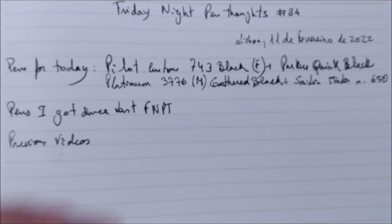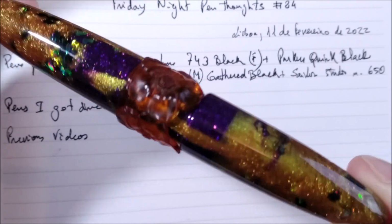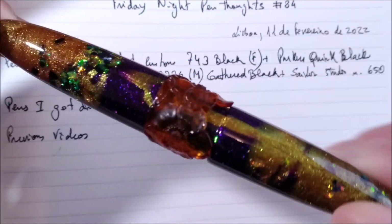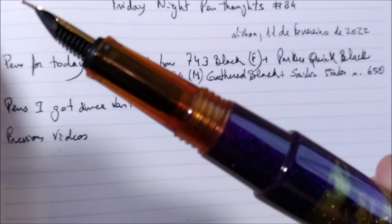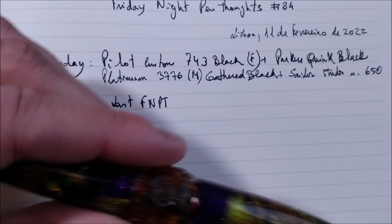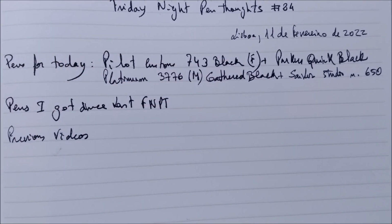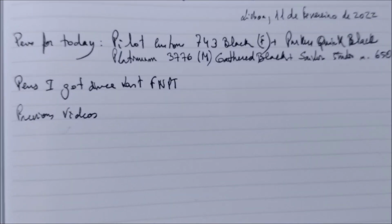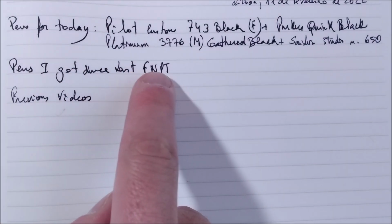And finally, I also reviewed this pen that I got from Benu. This pen is amazing, really. The color, everything. This is the Benu Ambrosia Brown Orchid, which is a very interesting pen with a Schmidt nib. And it has a flower there on the cap band. It is a very interesting pen, so I was able to review it. This pen will eventually be in a giveaway someday soon. And so this is it. These were the videos that I made since the last Friday Night Pen Thoughts.